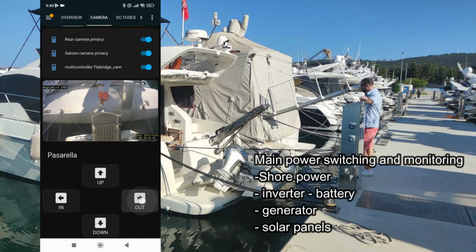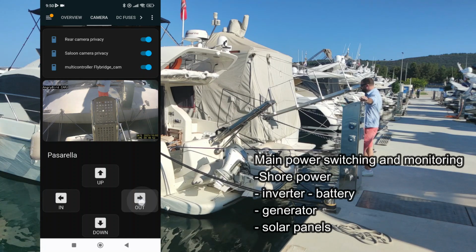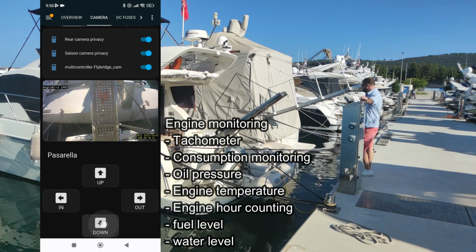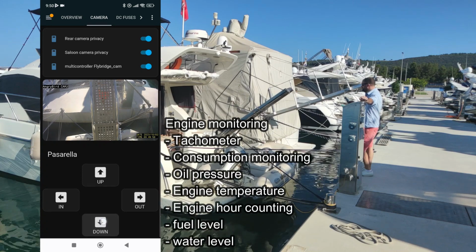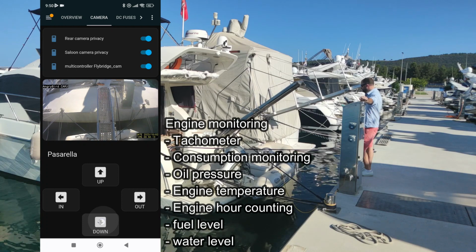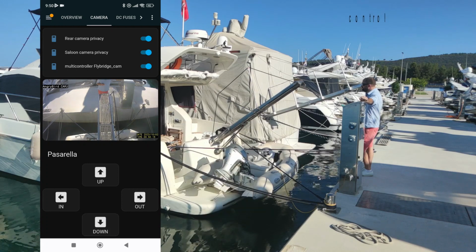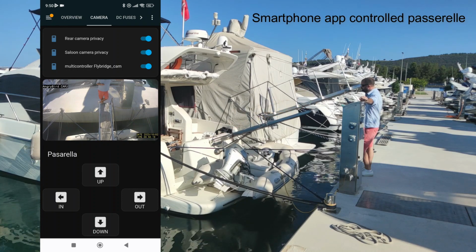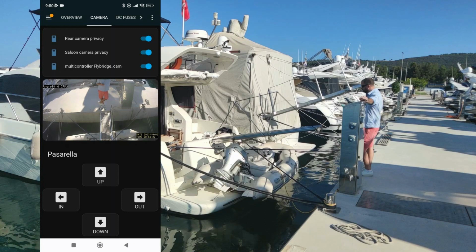monitoring, main power switching and monitoring, shore power, inverter, battery, generators, solar panel, engine monitoring, tachometer, consumption monitoring, oil pressure, engine temperature, engine hour counting, fuel level, water level, and before I forget to mention, even a smartphone app remote control for the Passerelle.